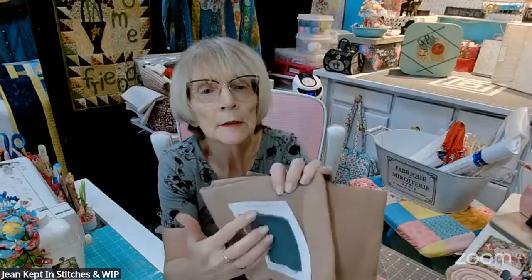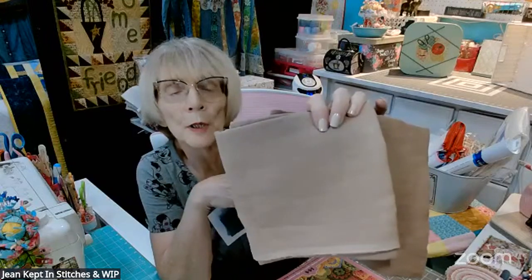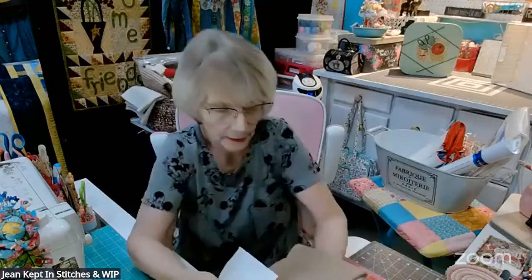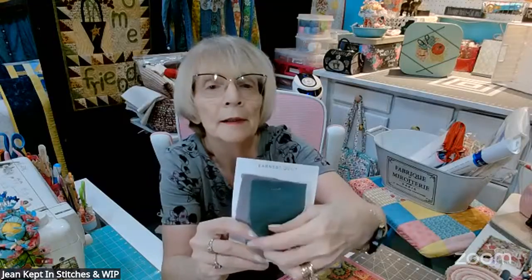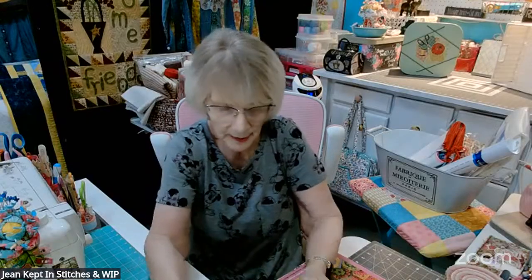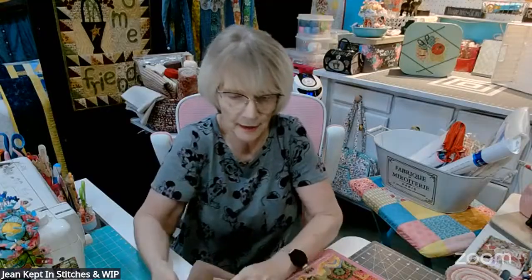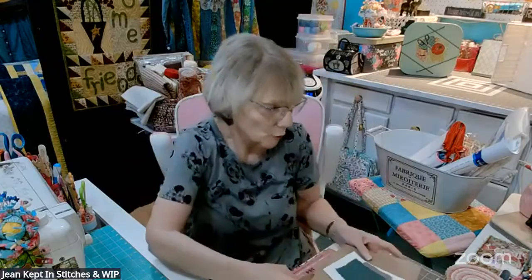This is a little darker than it's showing on there, but they're two brown tone ones that I got yardage of. They sent this little swatch card of some other colors that they have, and that was from Ernest Quilts, the company on Etsy that I got that from. And that will be going in my basket over here as well.